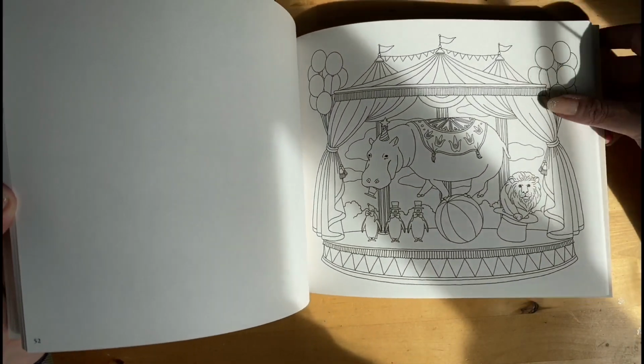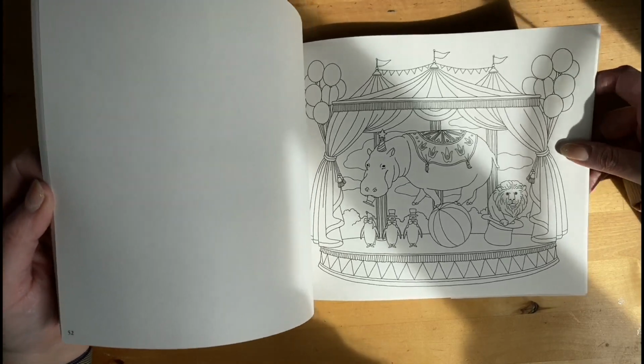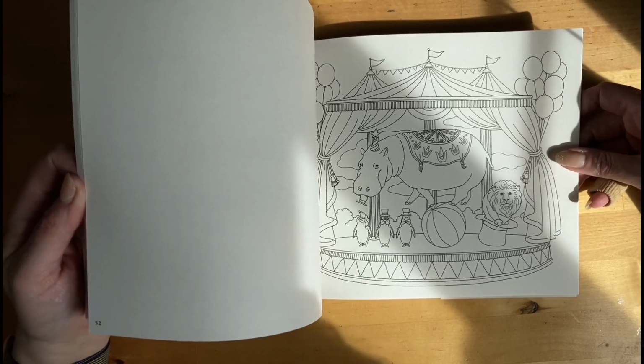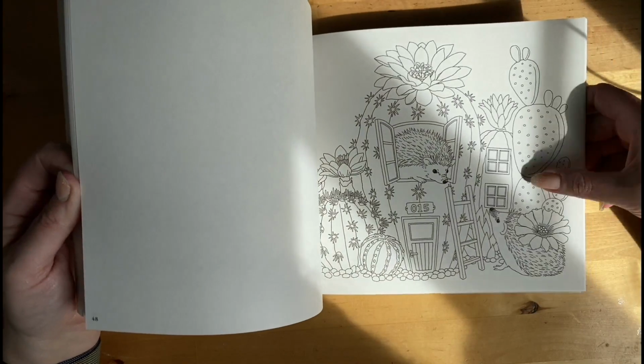I'm a sucker for anything circus or fairground. I really quite like the style of those. That would probably be my first page in this book, even though it's ridiculous. I'd like to see that in real life. But yeah, quite like this one as well.